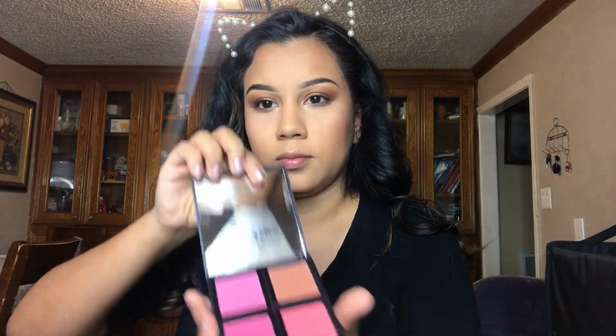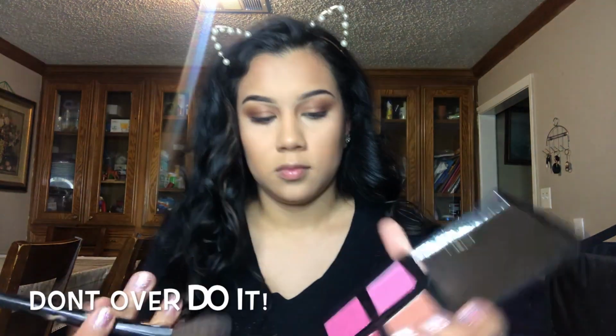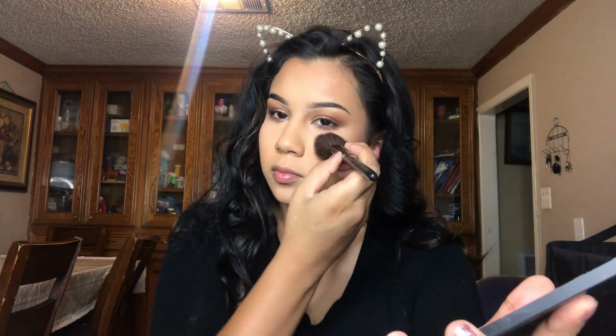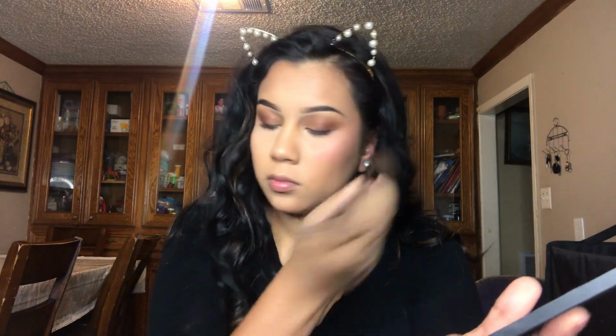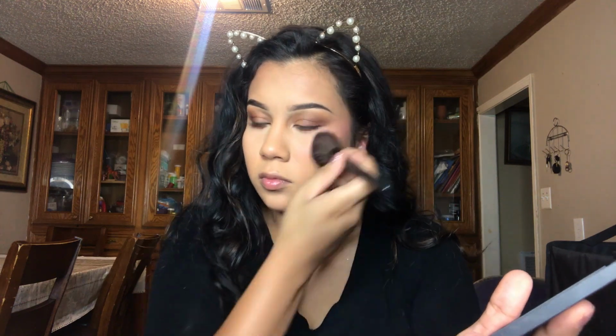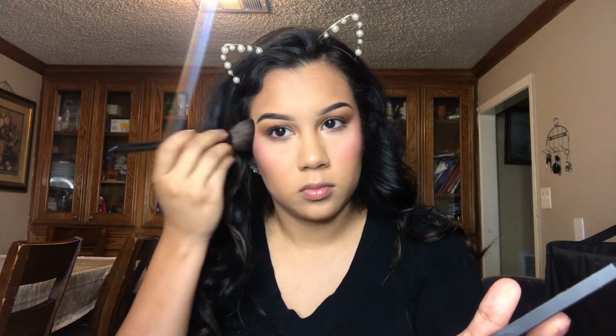Now I'm going in with my little e.l.f. palette blush. I normally use a more orange pigmented blush, but since this is the only one I found, I'm using it on my cheeks. I'm going in with the lightest color and just patting it on my cheekbones so I get a little color. As you see, I don't put too much, so don't overdo it because then you're going to look like a clown.